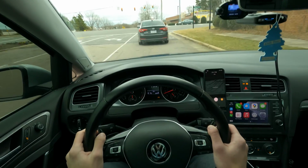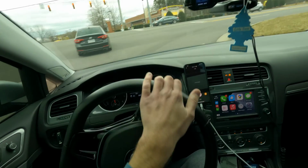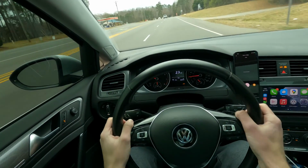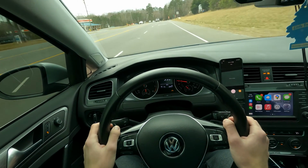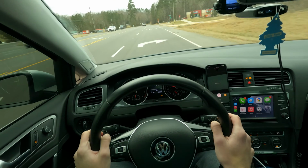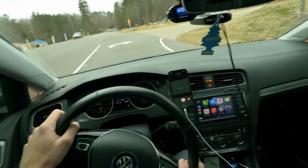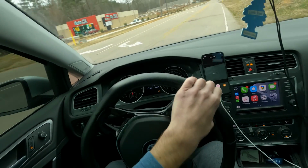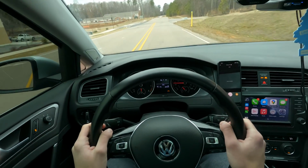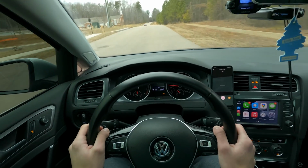The engine in this car, however, is different to the GTI or the Golf R. It's actually a smaller 1.8 liter turbocharged 4-cylinder. It makes 170 horsepower and about 200 foot-pounds of torque, which is, you know, not a massive amount. This car is not fast by any means. I think 0 to 60 is about 7 seconds. But for day-to-day driving, it's perfectly adequate. It'll get out of its own way when it needs to.